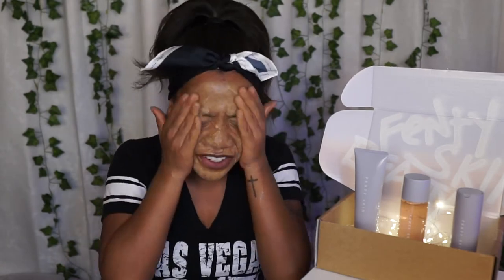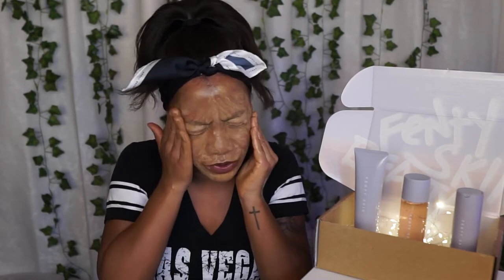Okay, so I'm adding a little more water because now I need it to start lathering up. Getting sudsy. I do still feel that thickness of the actual face wash.